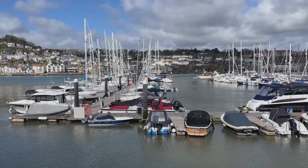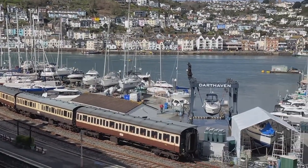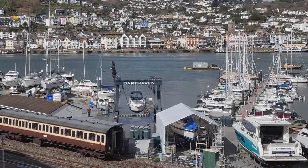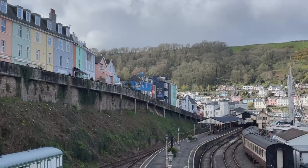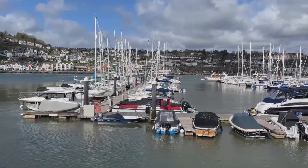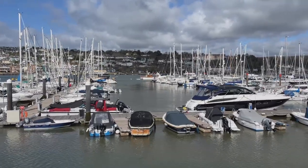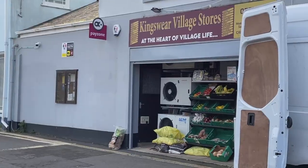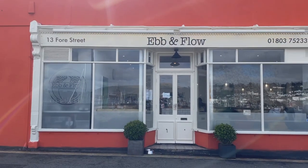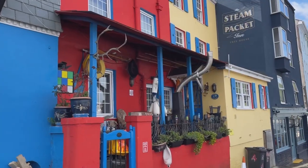So just before we go across the River Dart over to Dartmouth on the ferry, let's have a look at the village of Kingswear, where the train pulls into. So from this village, there's gorgeous views across the River Dart to Dartmouth. And there's also a little village shop, there's a post office, and several places to eat and drink with amazing views.